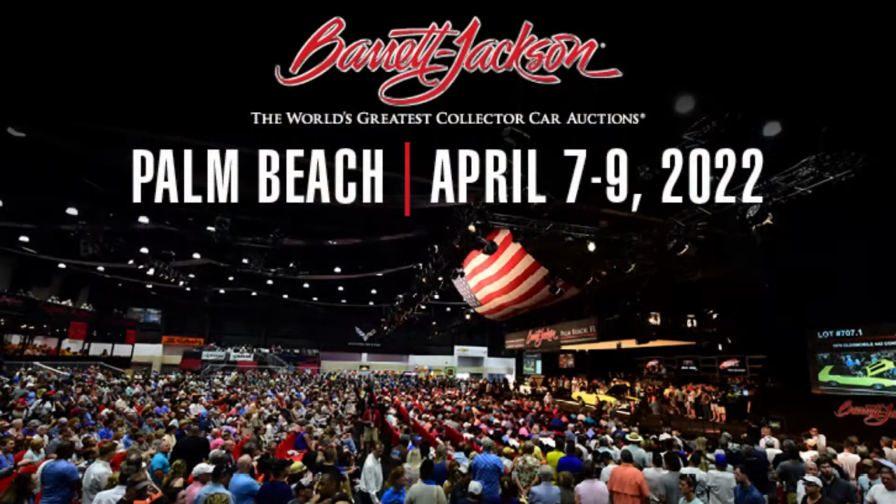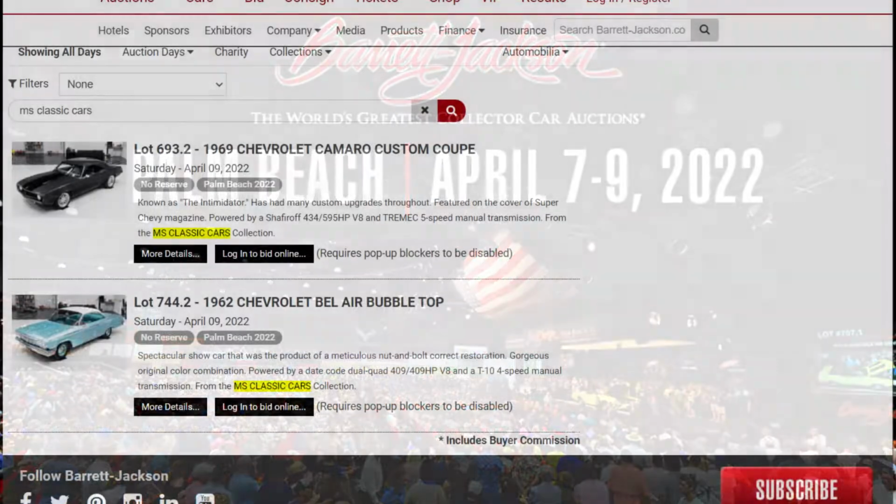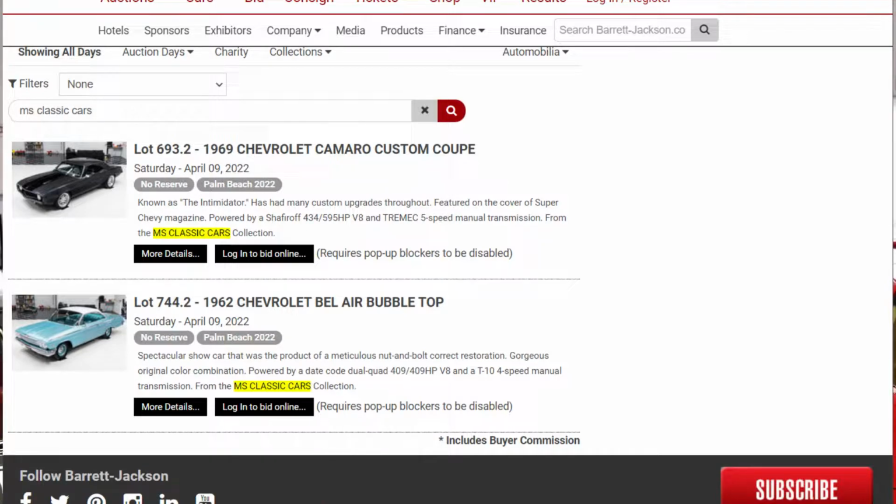And remember, those two cars, the 1962 Chevy Bel Air Bubble Top and the 1969 Chevrolet Camaro, are selling with no reserve at the upcoming Barrett-Jackson auction, April 7th through the 9th. Both cars are selling on April 9th, which is a Saturday. The lot number for the Camaro is 693.2, and the lot number for the Bel Air is lot number 744.2.